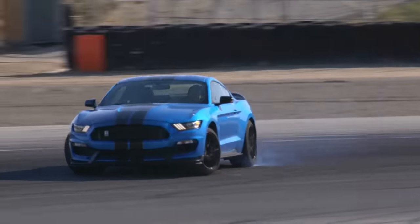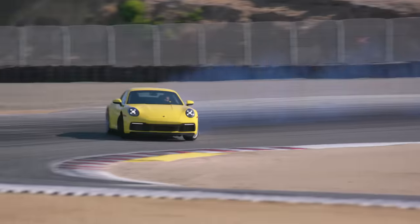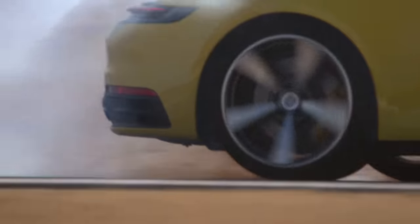We said going in that it was the Mustang and the Porsche's race to lose. With that in mind, let's take a look at their laps.